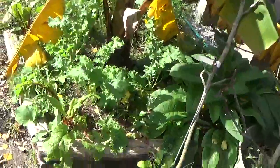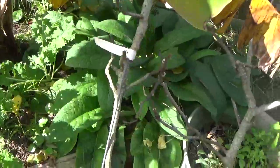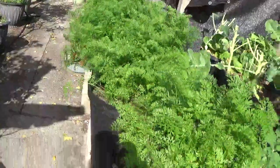And look at this, man, all the kale growing around the banana tree here. I planted down here kale and Swiss chard. Doing good. There's my comfrey coming out, looking good. My carrots growing really great.